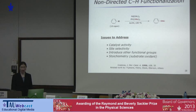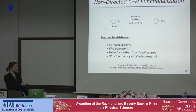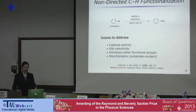So the catalyst activity, selectivity, introduction of other groups, and the stoichiometry, we thought that these all could potentially be addressed by finding the right ligand, right? We're organometallic chemists, so ligands are great, and we'd really like to find a ligand that would allow us to address all of these issues potentially simultaneously. Of course, under these oxidative conditions, we're going to need ligands that are stable to oxidation. And so we were really attracted to the possibility of pyridines as ligands to promote these reactions.